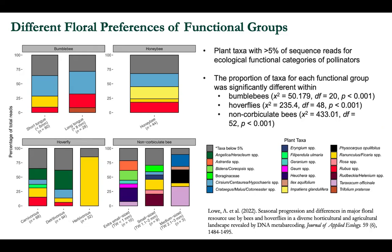Hoverflies are here. So solitary bees, we have quite small sample sizes, but you can see that they're really variable. And we're really interested in solitary bees. There are so many different species, and we know so little about the plants that they use. So we're doing more work on solitary bees to find out more about them.